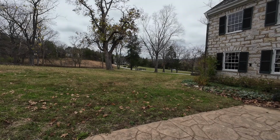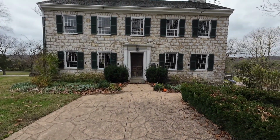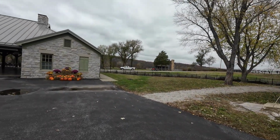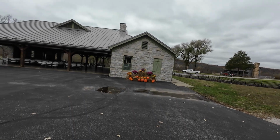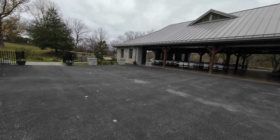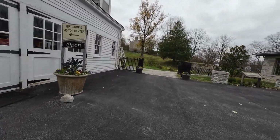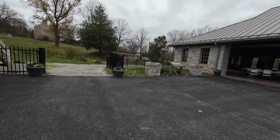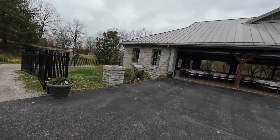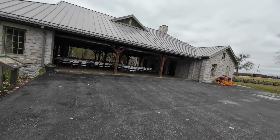Part of St. Charles County Parks Department. Walking up to the Daniel Boone home. It's a really nice pavilion that they rent out for wedding receptions.